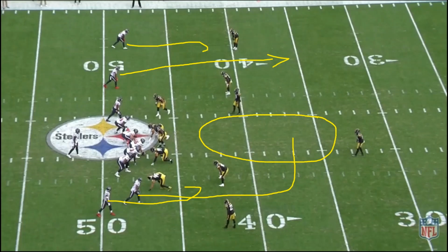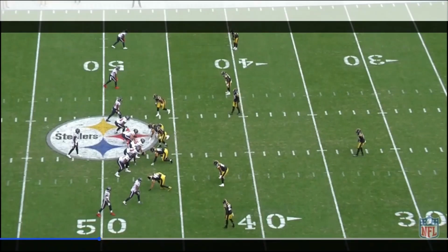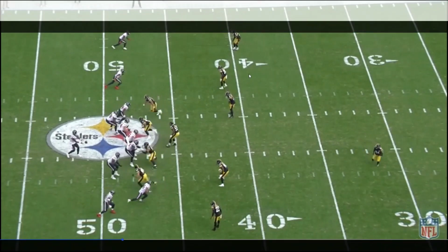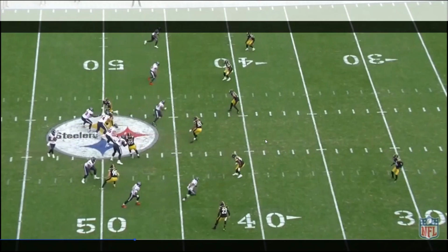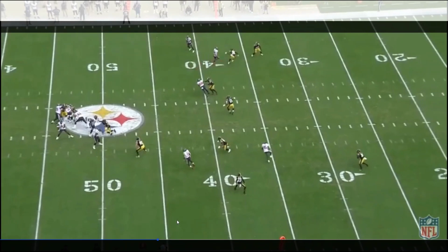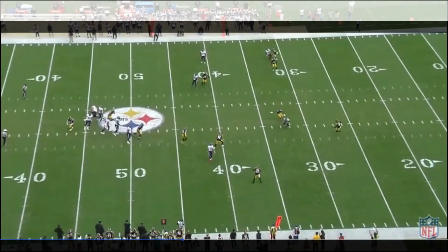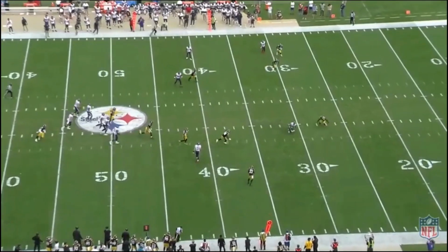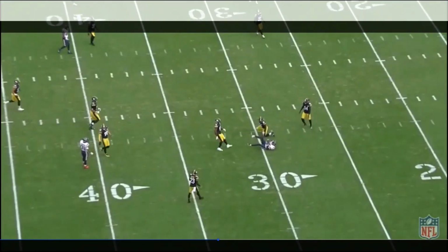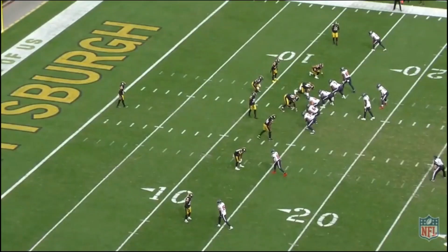Now, you can only do that if you can get down there in a hurry, right? You have to be quick enough. You have to be fast enough to get down there. And look at the Steelers. He has to get down there, right? He has to get past the linebackers. Has to get past this one right here. He has to get into the open lane, and he does. Deshaun Watson sees it. Good delivery of the football. Will Fuller has it. 20 yards. Great play.